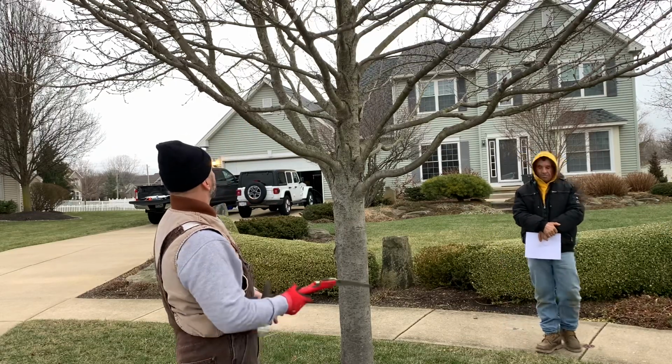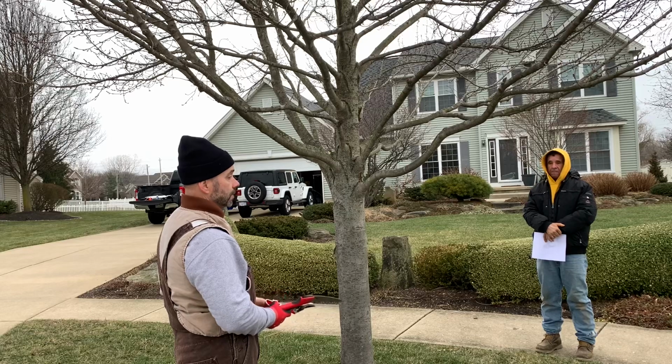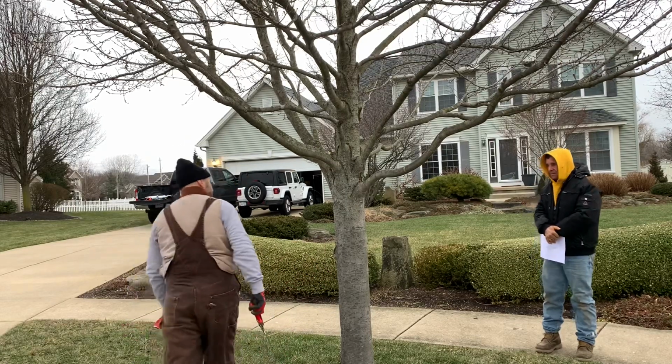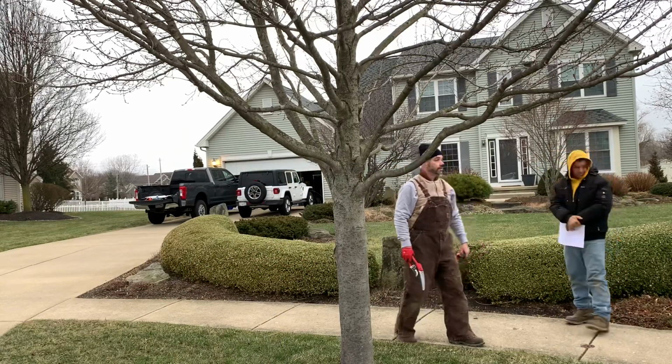Okay. As you're looking at this tree, is there anything else that you would do to it? We talked about safety. The mowing guys can get underneath. Pedestrians, unless you're 10 feet tall, can walk underneath the tree without issue.